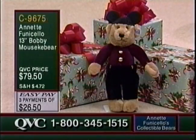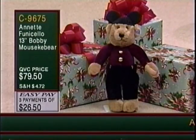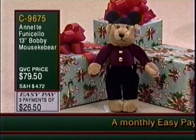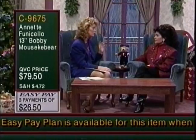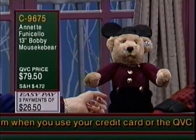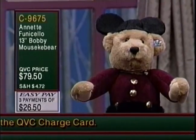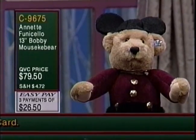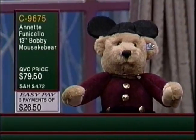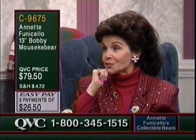They are darling. Something else that's very important is that you have a very good relationship with Disney. And Disney allowed you to put the hat that's so typical of Disney on your bears, which is very unusual. Disney's usually very particular about who they're going to let do that. That's right. I have been associated with the studio since 1955. Wow. And I think they trust me. They know that Annette and Disney go together, and mouse ears. So, yes, I was very fortunate when they gave me permission to do something like this.